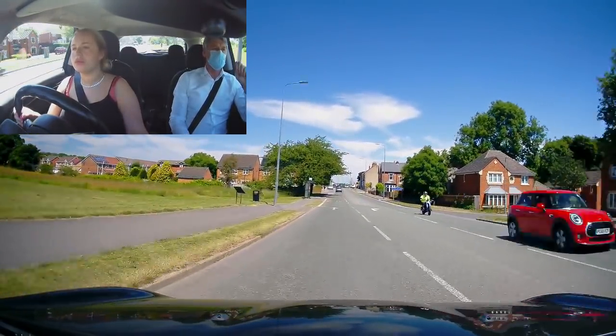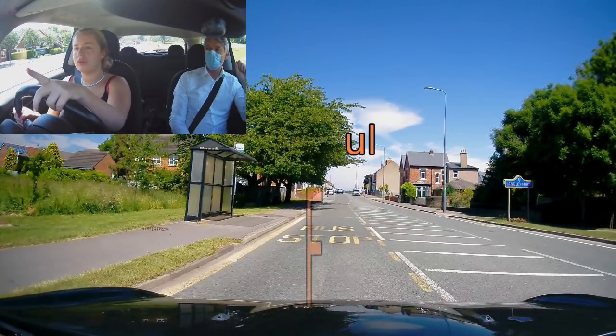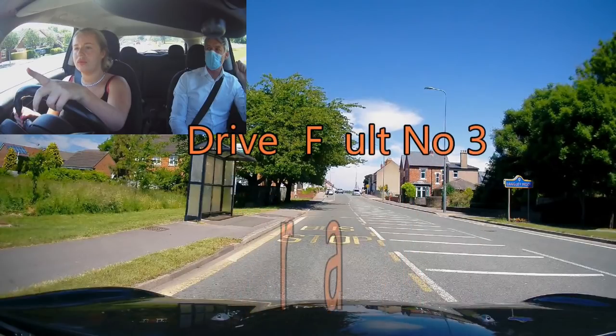Really close to the next parked car, but leave enough room to move off. Park the car left. Driver fault number 3 for Leah. She doesn't check her mirrors to pull up alongside the vehicle in front. She puts the signal on, but she needs to look in mirrors first to see what's happening behind. There could be somebody driving really close.